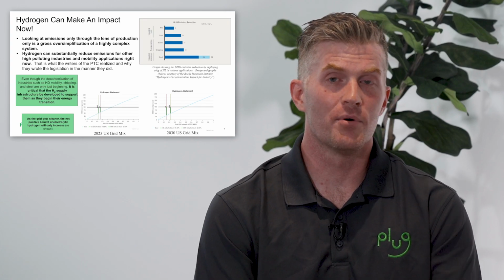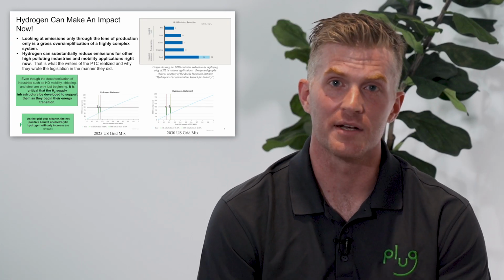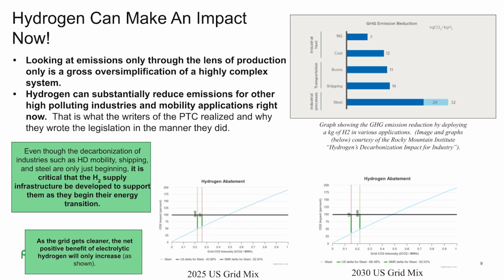Kind of to my point then about hydrogen can make an impact right now. A lot of the proponents of the three pillars like to say, well, like I said, battery electric vehicles are directly reducing emissions that would have otherwise come from an engine. Sure, totally agree, right? But I do the same thing with hydrogen. I can go put it into shipping or steel or into a bus, or I could blend it right into a power plant if I want, right? And you're going to get some reduction in emissions. There is a gain there. It's not like I'm just building up a big tank of hydrogen and just sitting on it, right? You're actually doing something with it.